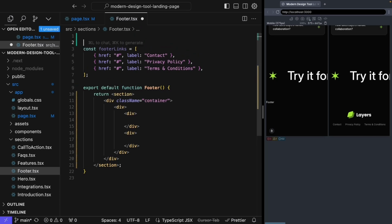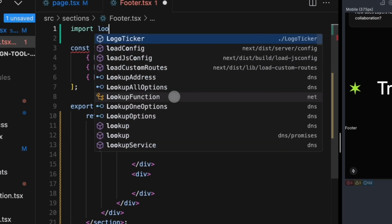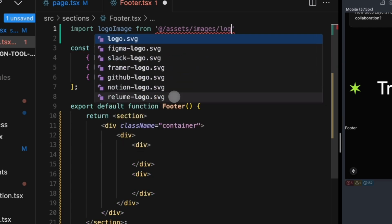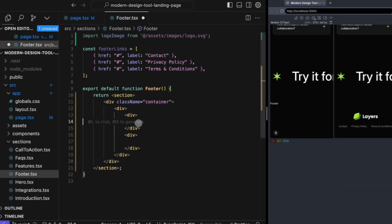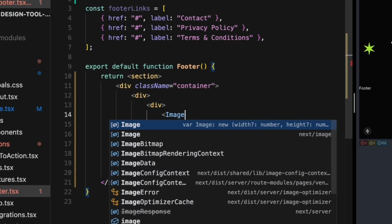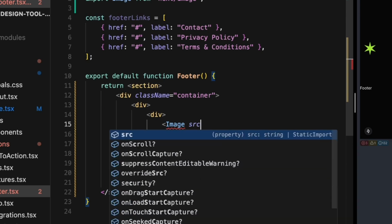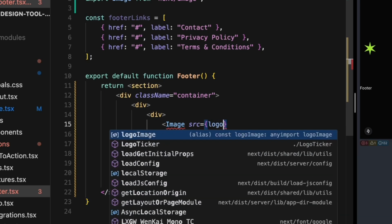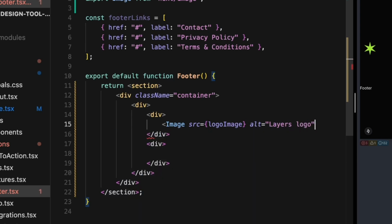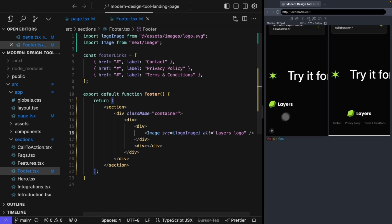In order to drop in my logo, I'm going to import it. So I'm going to import my logo. I'm going to just call this logoImage from @/assets/images/logo.svg. And then I can use next image to go ahead and show that SVG because I'm not really changing it at all. So I'm going to say Image here and hit enter there to import Image from next/image, have the source set to my logoImage, and then the alt tag is going to be layers logo. And let me go ahead and give that a closing tag to finish that up. I see that logo there, which is a good sign.